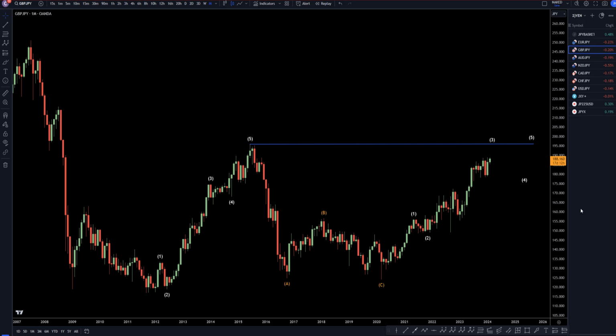Today is Monday, February 12th, and I'm going to be analyzing the pound yen starting on the monthly, working my way down to that 1 hour time frame for the full top down analysis.